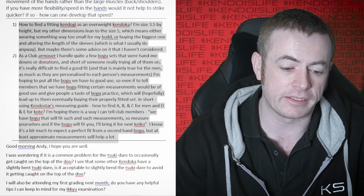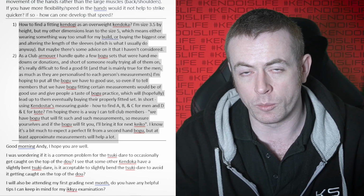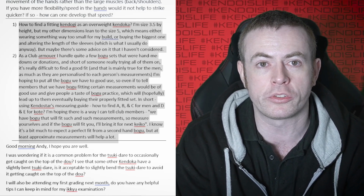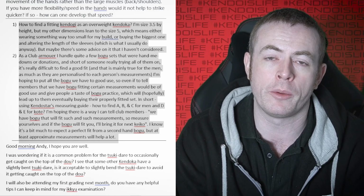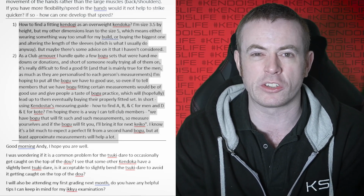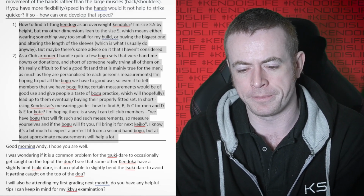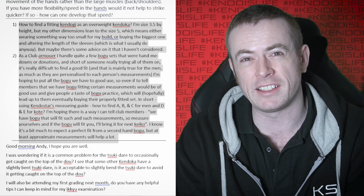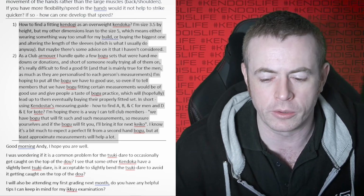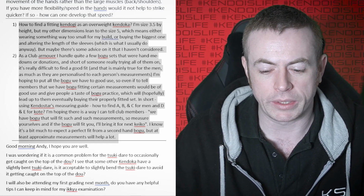The best bet is, like you say, buy the bigger size and shorten up the sleeves. What you can do, though, is get in touch with us and we can make a kendogi to order for you that would be more suitable for your measurements. Usually it doesn't cost much more, if anything more, depending on what needs to happen. We can arrange it for you. The only thing is it takes time because we've got to get it made to order. So if you're not in a desperate rush for it, it's definitely something that we can help with.